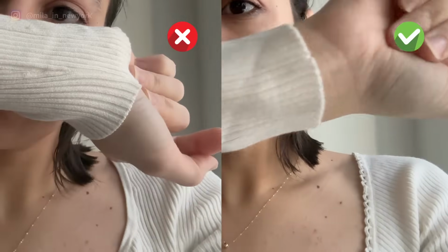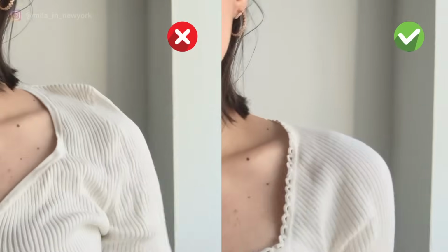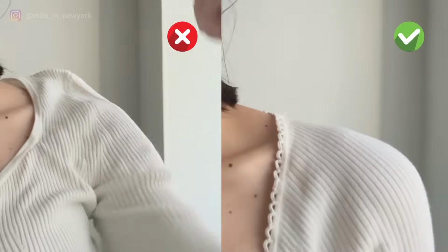So I think having some pieces that are really high quality, even if it's a simple piece like a tank top or a t-shirt or a button-down shirt, just by having these pieces in good fabrics, I think it makes it a lot easier to put together an outfit.